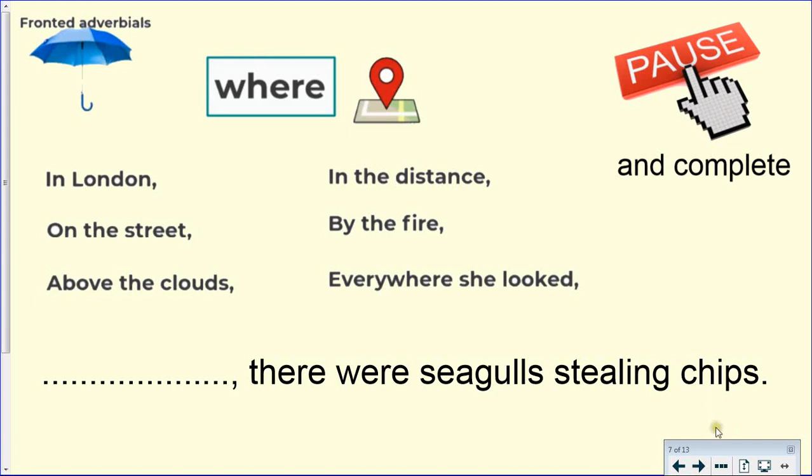That doesn't really work, does it? Now today I want you to try and use fronted adverbials that do work in your sentences. It would be odd if there was chips flying around above the clouds. In the distance, there were seagulls stealing chips. That works. By the fire? Maybe not. I don't know if you'd find seagulls by a fire. Everywhere she looked, there were seagulls stealing chips.